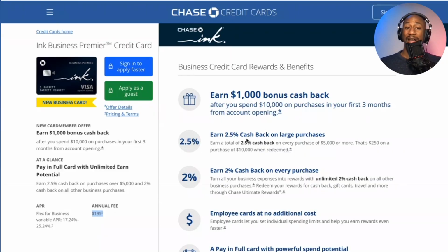I mean, 2.5% cash back on large purchases. Again, if you hit the check mark there, you're like, well, I can do that. That won't be a problem for our business. Then the 2.5% cash back is also nice, but on top of that, knowing that you get 2% cash back on every other purchase, I mean, is this even a discussion? Is this even a debate?